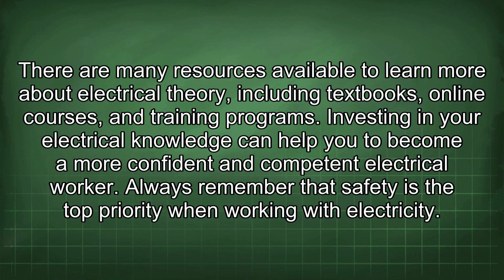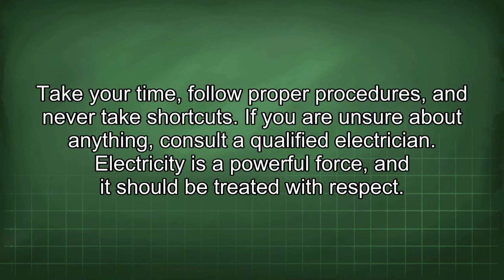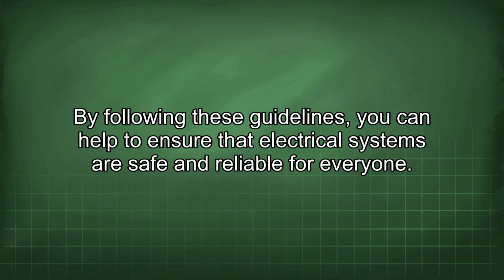Always remember that safety is the top priority when working with electricity. Take your time, follow proper procedures, and never take shortcuts. If you are unsure about anything, consult a qualified electrician. Electricity is a powerful force, and it should be treated with respect. By following these guidelines, you can help to ensure that electrical systems are safe and reliable for everyone.